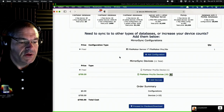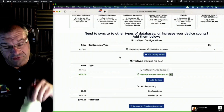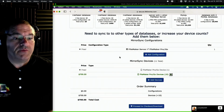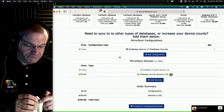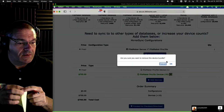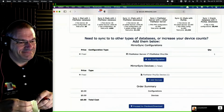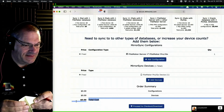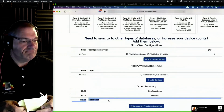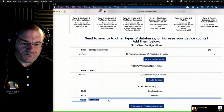So unless you can build a $1 million product yourself for less than $700, just shut up and buy the product, right? Sorry. And if you want to try it out, Mirrorsync to sync one database to one device is free. Oh, there you go. So you get to test it out with your basic setup and configuration.